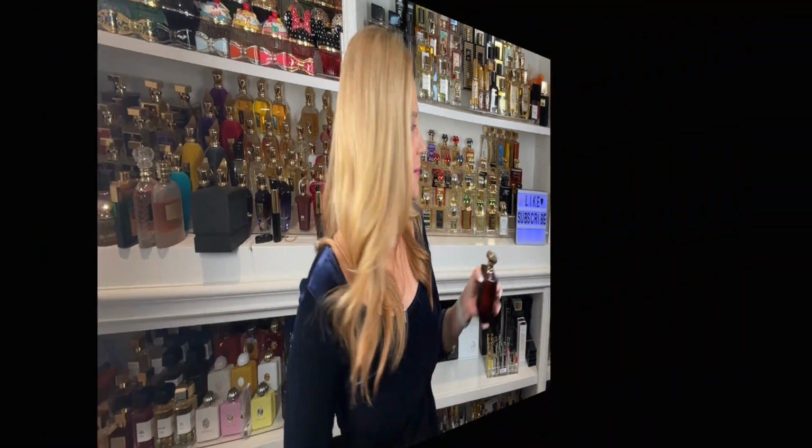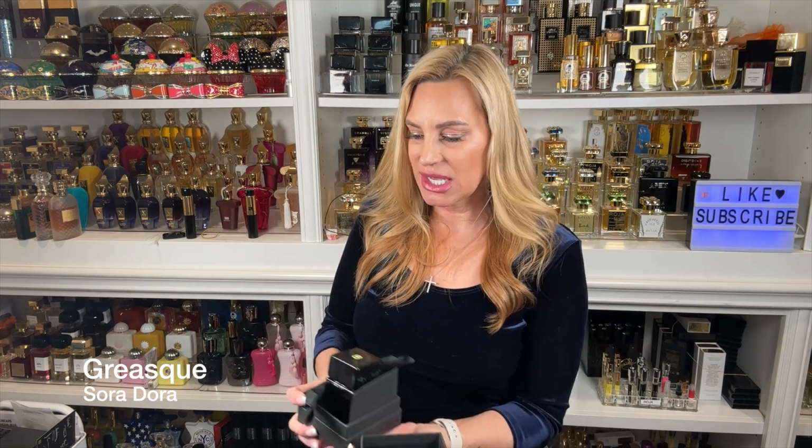Chocolate Queen. Next, I did also haul this, which is perfect timing for the season, the final Sora Dora that I hadn't had yet. Now, this one is really not talked about a lot, so I wanted to talk about this one, Greasque. I do like that it's green. They all have a different color that coordinates.